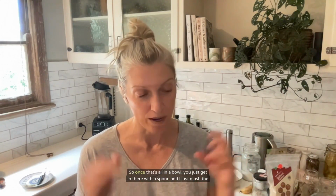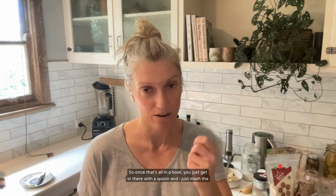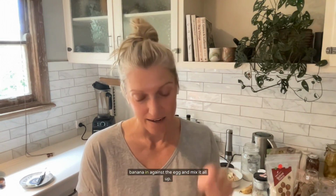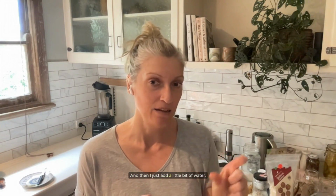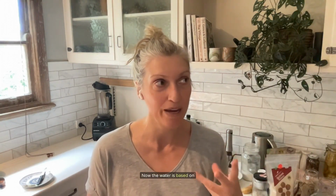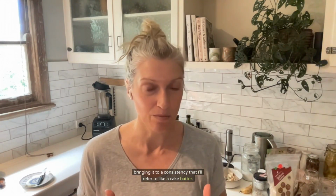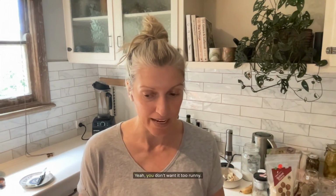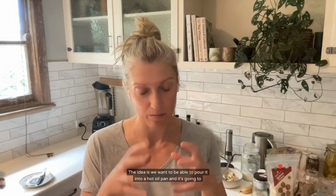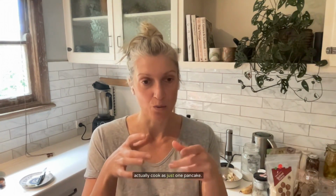So once that's all in a bowl, you just get in there with a spoon and I just mash the banana in against the egg and mix it all up. And then I just add a little bit of water. Now the water is based on bringing it to a consistency that I'll refer to like a cake batter. You don't want a thin crepe batter. You don't want it too runny. The idea is we want to be able to pour it into a hot oil pan and it's going to actually cook as just one pancake. So you do want to have that thickness to it.